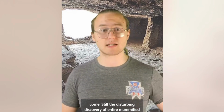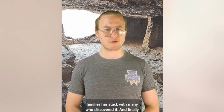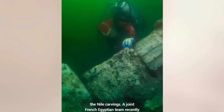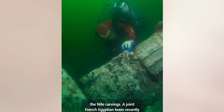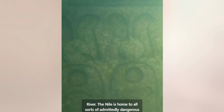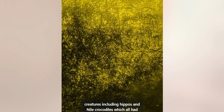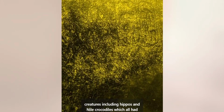Still, the disturbing discovery of entire mummified families has stuck with many who discovered it. And finally, the Nile carvings. A joint French-Egyptian team recently uncovered some pretty shocking discoveries within the Nile River. The Nile is home to all sorts of admittedly dangerous creatures, including hippos and Nile crocodiles, which all had to be contended with while the investigation was ongoing.